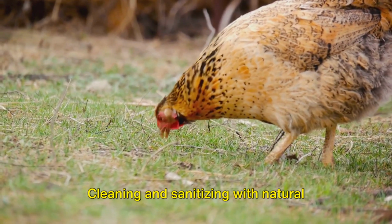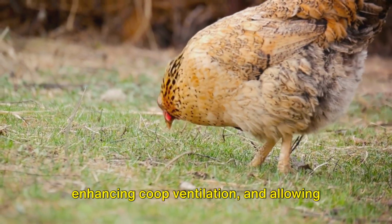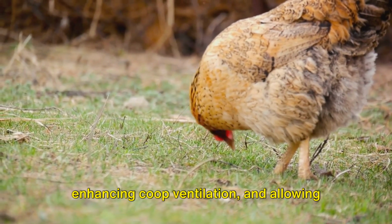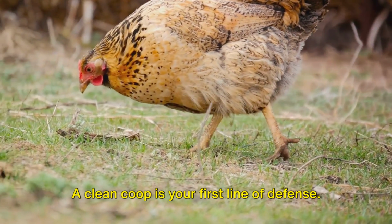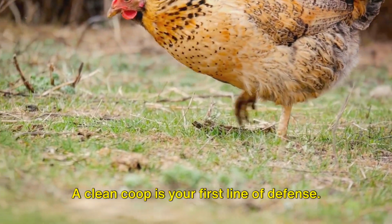Regular coop maintenance is crucial too. Cleaning and sanitizing with natural solutions like vinegar and water, enhancing coop ventilation, and allowing sunlight in can significantly reduce mite populations. A clean coop is your first line of defense.